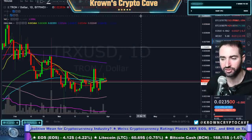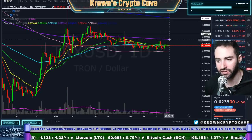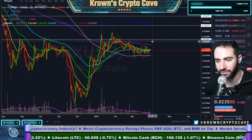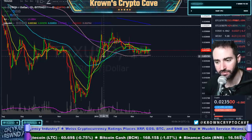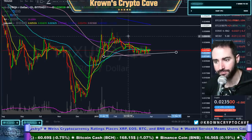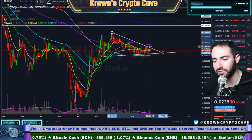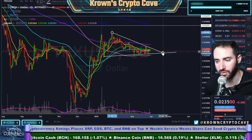Let's look at Tron cash, literally right in the middle of the range between the purple 200 exponential and the pink 200 simple. And again, my chart looks different here, man. That is very annoying. Let's see, maybe doing something like this. You want to make some sort of formation? Could be something like some massive triangle, but basically the purple 200 exponential and 200 simple, that's kind of where I'd be aiming my cannons around.